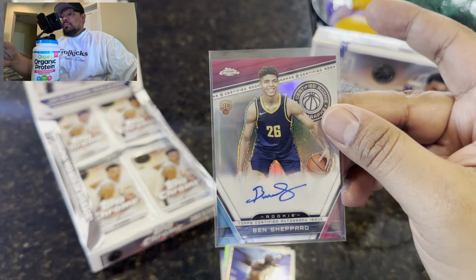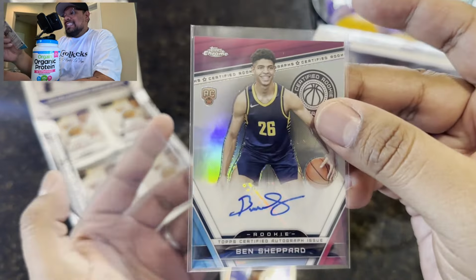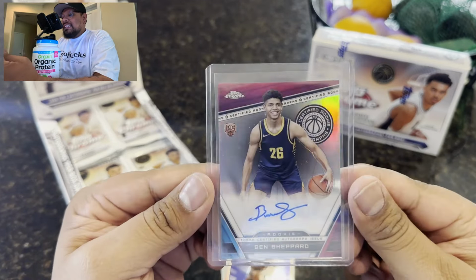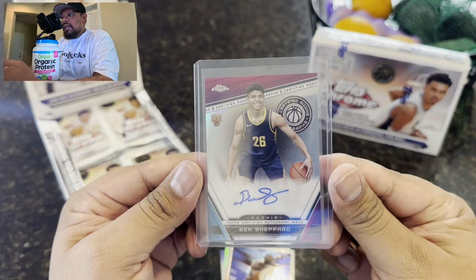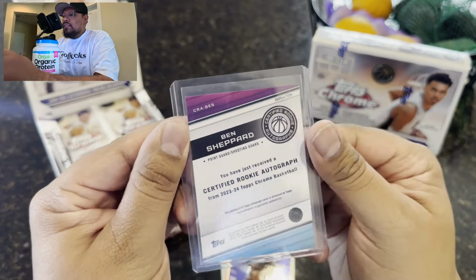There it is. Ben Shepherd, a rookie. Of course, he plays for the Indiana Pacers. You guys can see it is a Pacers uni. Just it does not have the logos, unfortunately. But there it is. That's going to be a regular refractor, Ben Shepherd. Not going to be numbered. There is the back, but you do see the refractor right there.